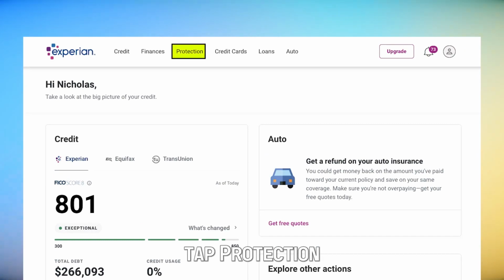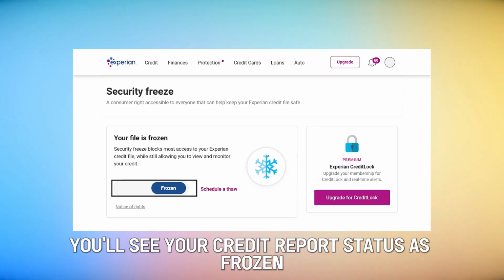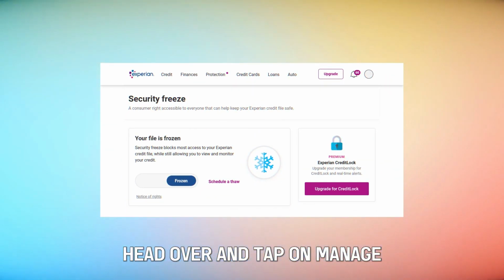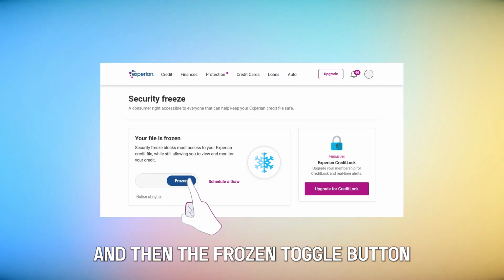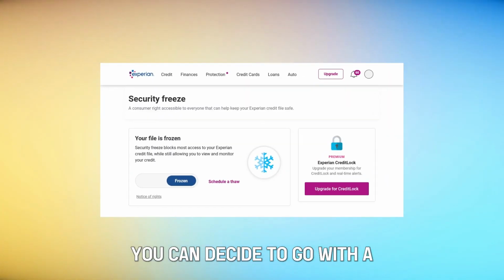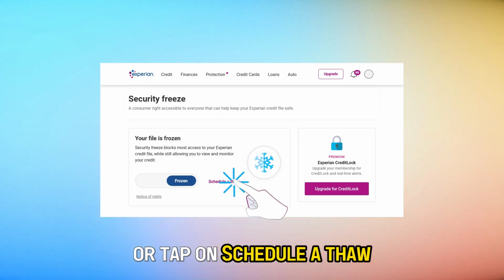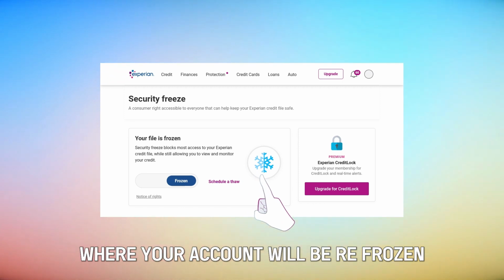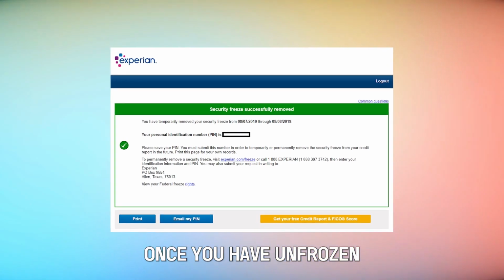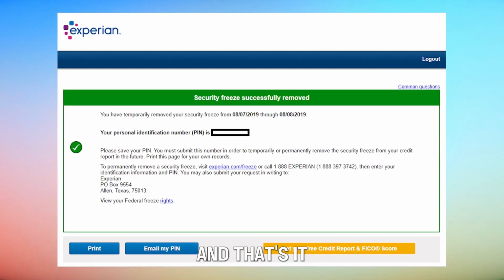Tap Protection. Under the Protection section, you'll see your credit report status as frozen. Head over and tap on Manage and then the Frozen toggle button to unfreeze your credit report. You can decide to go with a permanent removal of the freeze or tap on Schedule a Thaw, where your account will be refrozen on the date you choose. Once you have unfrozen, confirm the status of your account, and that's it.